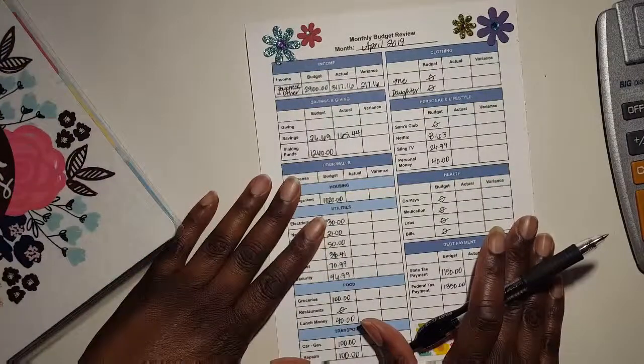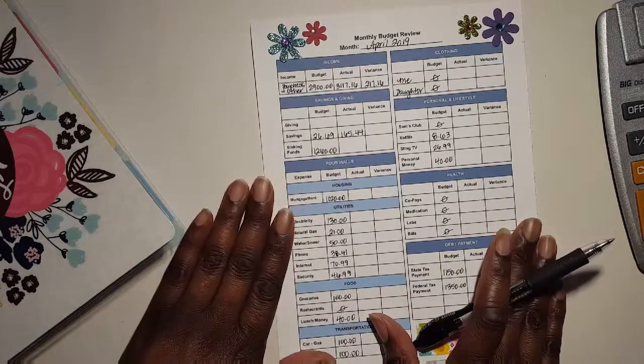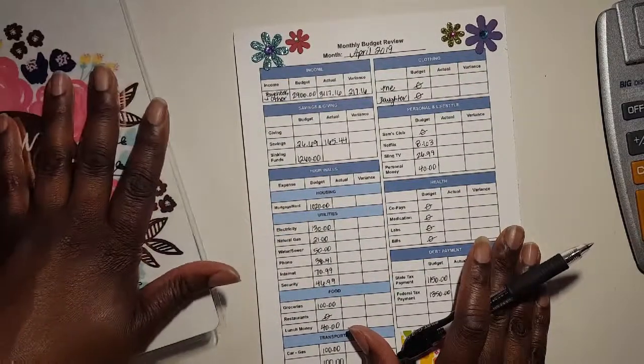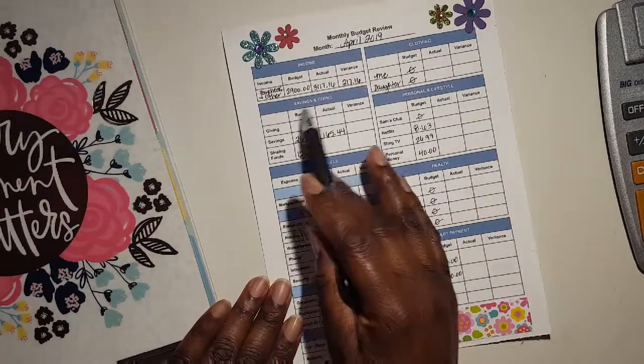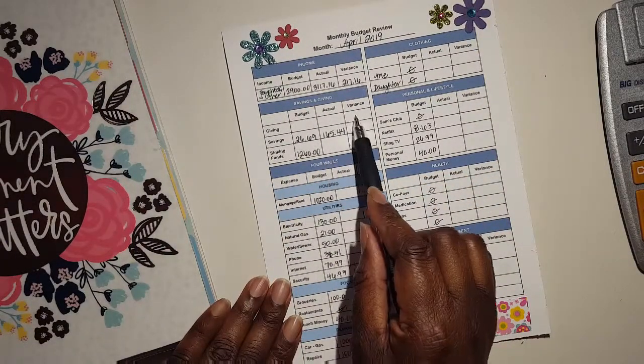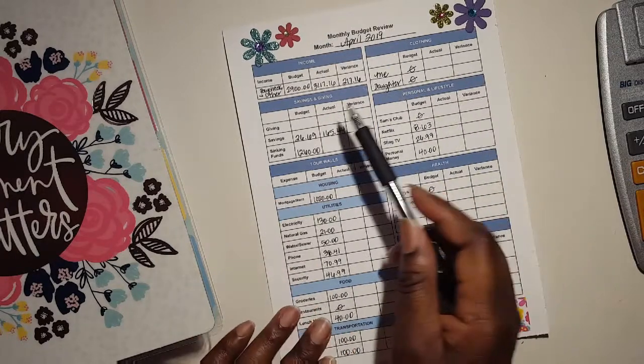Alrighty, so like I said, I've already pulled all of those numbers from my Happy Planner transaction logs. And for giving, like I said, we're not going to do anything. I'm not going to give those numbers out over the internet.